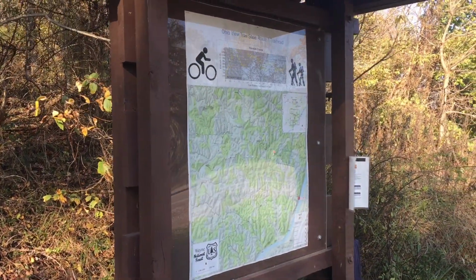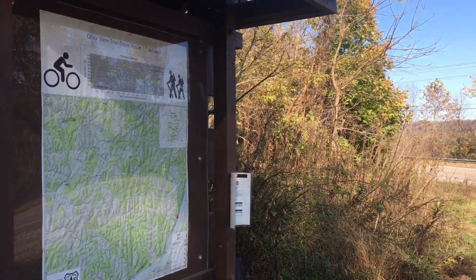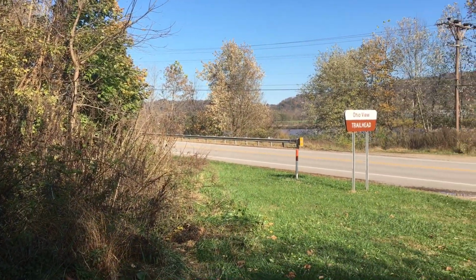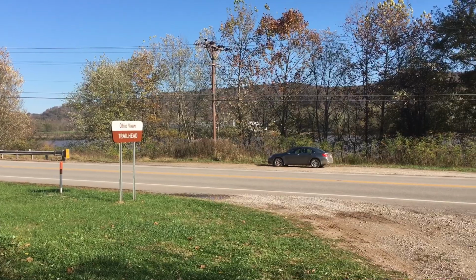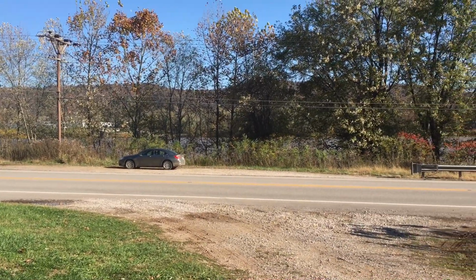Okay guys, we did it. Another trail complete. There's the kiosk at the southern trailhead, which says this trail's about just a little over 7.5. We actually came up with 8.5. So here's the trailhead right on Route 7. There's some parking places across the road there. Pretty nice trail.